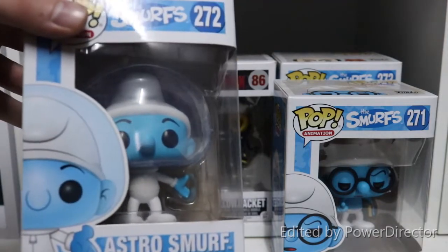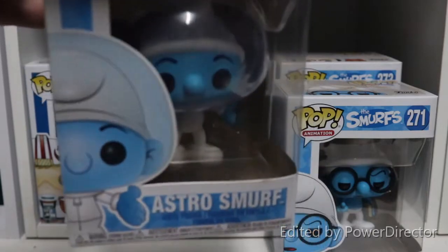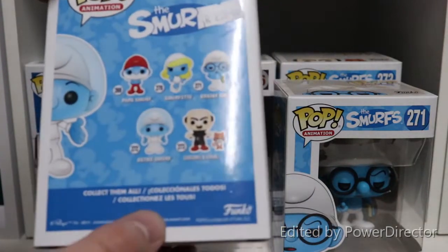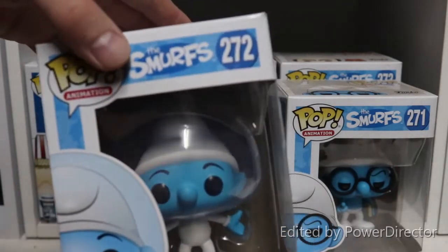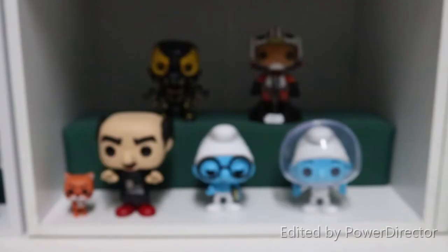Astro Smurf. Now I think they had 2 or 3 sets of these, and by the time I had picked these up and gone around to put them at the counter to say I was going to put them aside, and then looked around the store, the other 2 sets were gone. So these were gone in a flash. Anyways, guys, let's get these out of the box. Here is everybody out of the box, guys, and these guys all look amazing. Absolutely love these pops. Couldn't be happier.